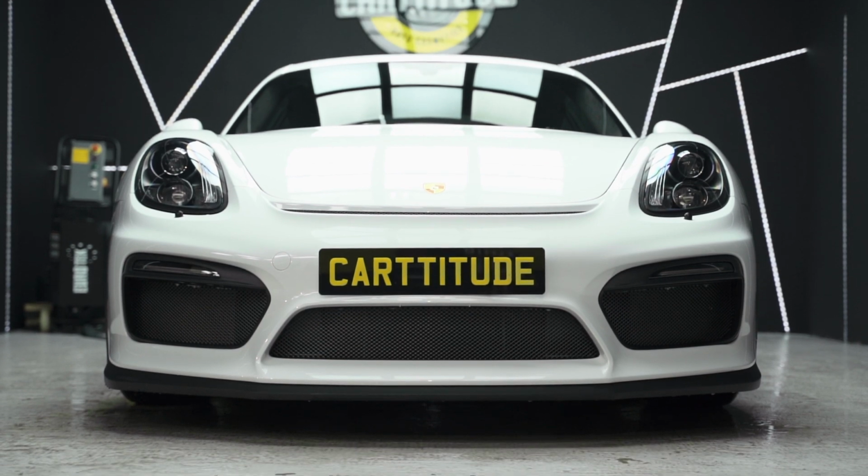The car looks amazing. The customer was very, very happy with the end result. And this is what we do all the time. We try to achieve the best of what our customer needs and provide them the best services.